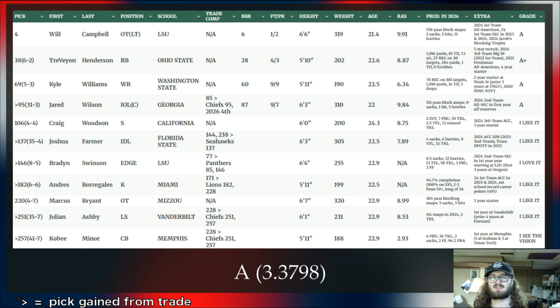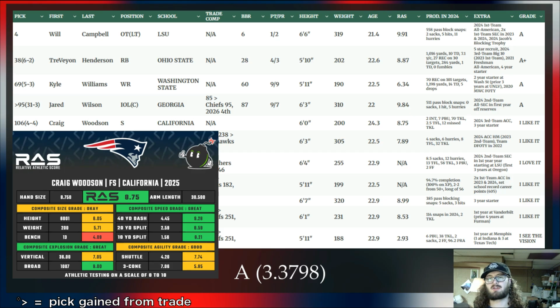Not the most athletic safety in the world, but has athleticism that you're definitely fine with on the back end. Has pretty solid eyes, needs to work on the timing of his trigger and his angles. But this is a guy with a pretty solid amount of upside who could definitely be a very nice role-playing safety for you. I think this is good value for him. Just a little bit murky in terms of his path to starting. A 6', 200-pound safety, going to be 24 in his rookie season, put up an 8.75 RAS, 2 interceptions, 7 PBUs, 70 tackles, 2.5 TFLs, and only 12 missed tackles on the season.